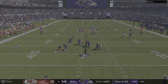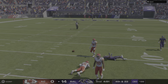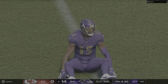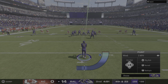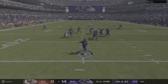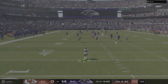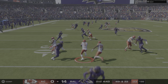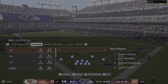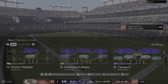Now on 3rd and long, they'll look to throw. And this is incomplete. Oh, it looked like he had a pretty good line on that one. That would have been a big play, but he could not pull it in. So they're forced to punt on 4th as this one's away. This will be fielded at the 17. And nice work on the return as he gets about 15 yards back. And it's Chiefs football, 1st and 10.